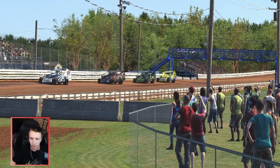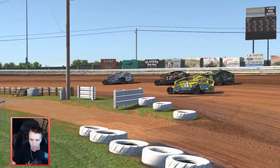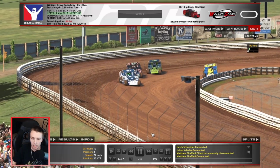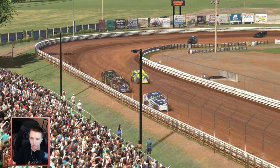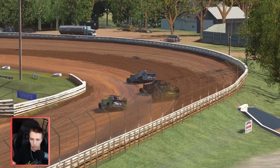So Landon in the 5 is holding 3rd right now. The 4 car is trying to make that bottom work desperately. Try to make anything up that he can. They're going into the final lap here, though. 4 car had a really good 3 and 4. He just loses so much off the corner.